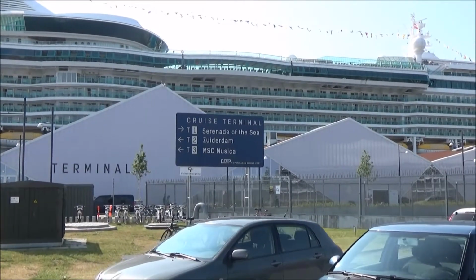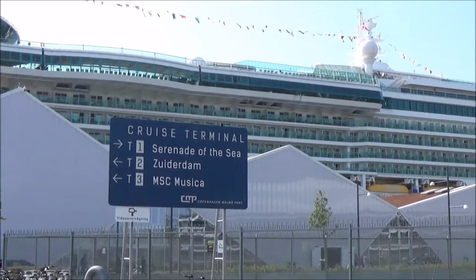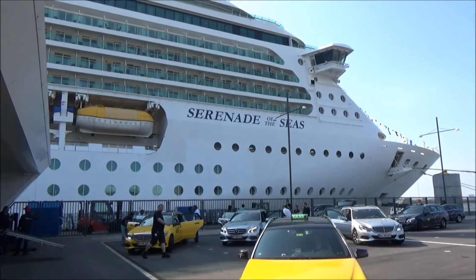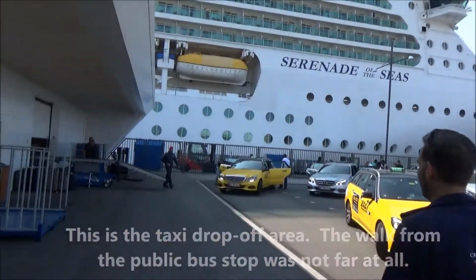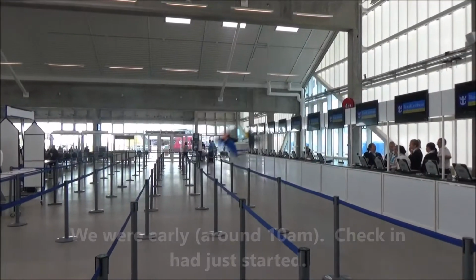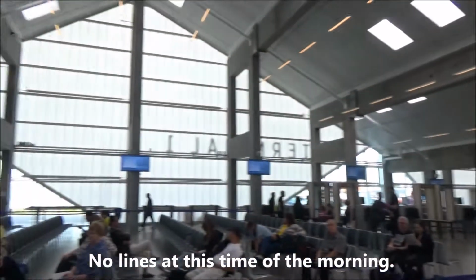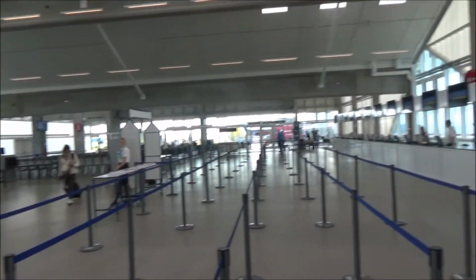Ships in port today: Serenade, Zuiderdam, MSC Musica. Serenade of the Seas. Serenade of the Seas, Copenhagen. Checking in, Copenhagen. The cruise terminal for the Serenade of the Seas.